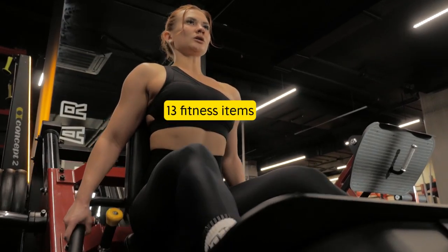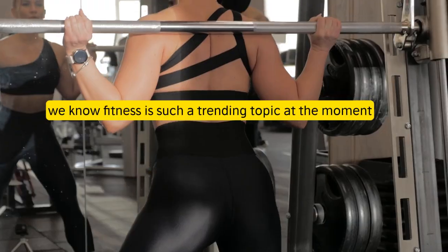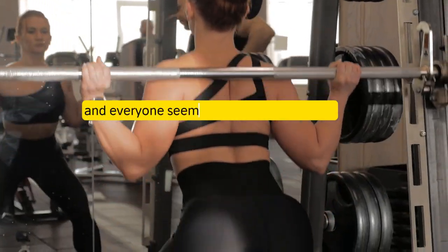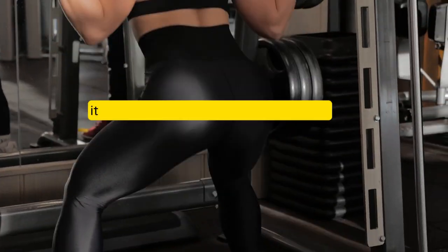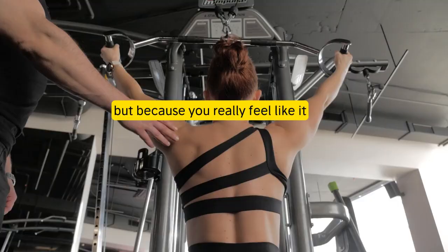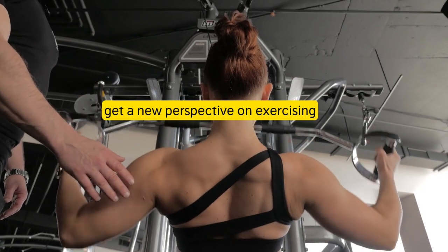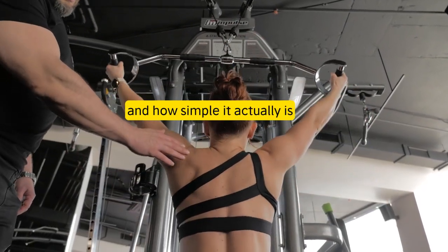13 fitness items you will be thankful someone decided to create. We know fitness is such a trending topic at the moment, and everyone seems to be obsessed with it. It doesn't mean that you should work out because someone is saying so, but because you really feel like it. And maybe these 11 products will help you get a new perspective on exercising and how simple it actually is.